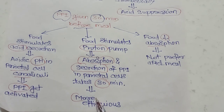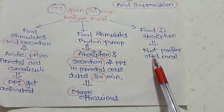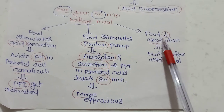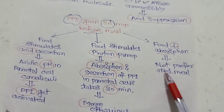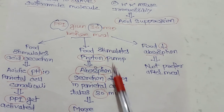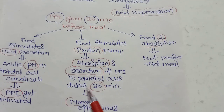The efficacy is increased. But when you give after meal, food decreases the absorption, so they are not preferred after meal. They are preferred before meal, at least 30 minutes before meal, because absorption and secretion of proton pump inhibitors in parietal cells takes at least 30 minutes.